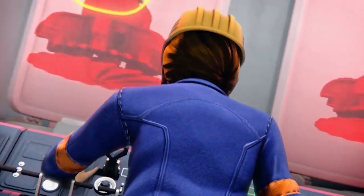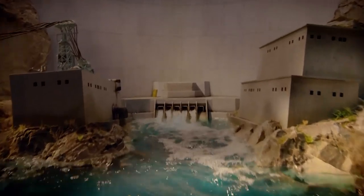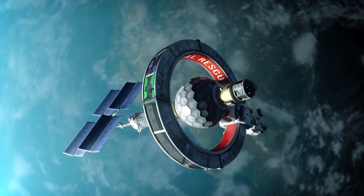This is the Grand Sequoia Dam. We have a major emergency. We need help! Somebody! Anybody! This is International Rescue. Help is on the way.